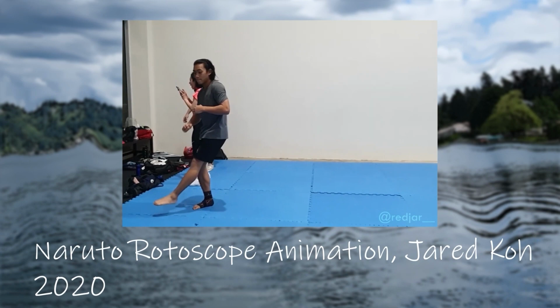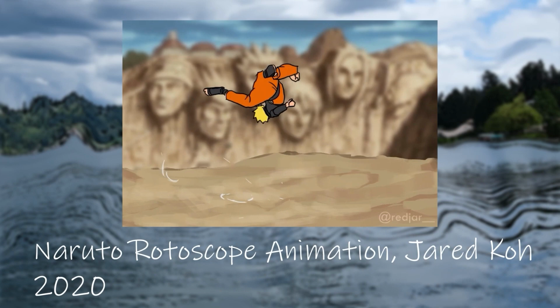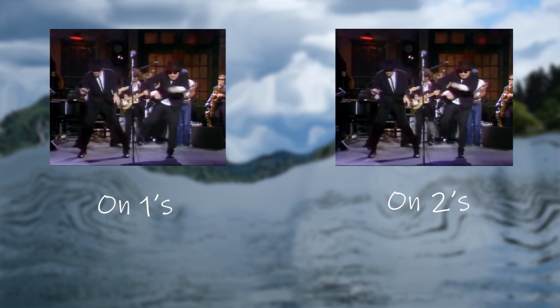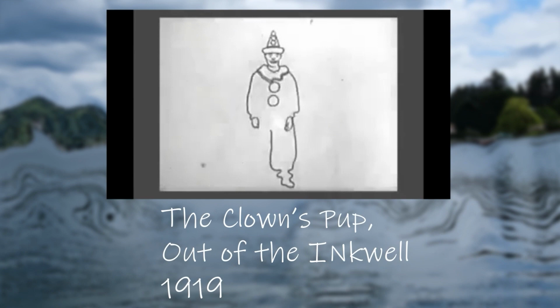Right off the bat, you can't animate on twos in rotoscoping. You have to be on ones. The animation will just come off as flickery. If you animate on twos with rotoscoping, what you're looking at is essentially a movie where every other frame has been taken out. It looks wrong. And even when rotoscoping is done properly, it still has a tendency to come off as jittery and weightless.